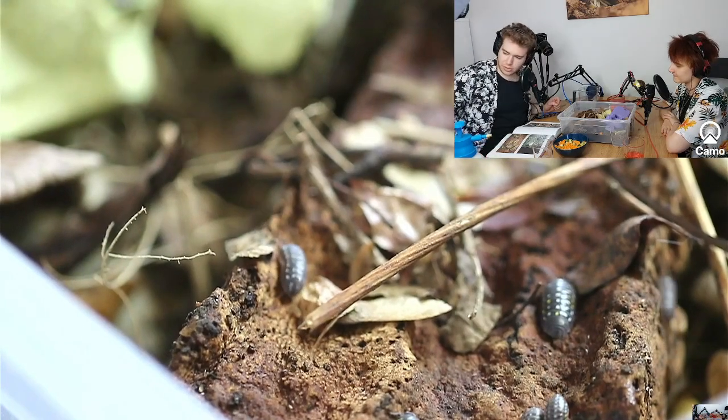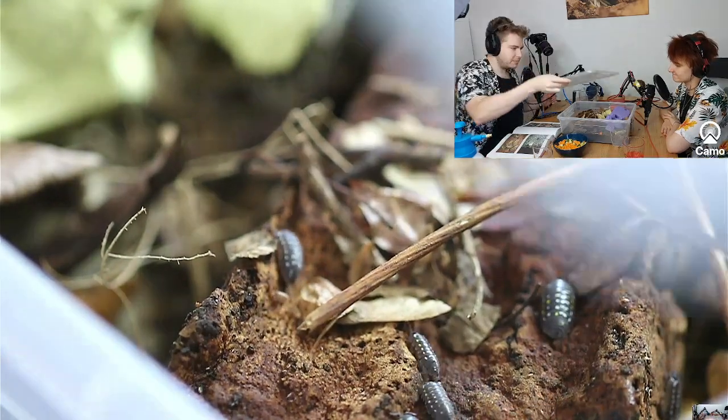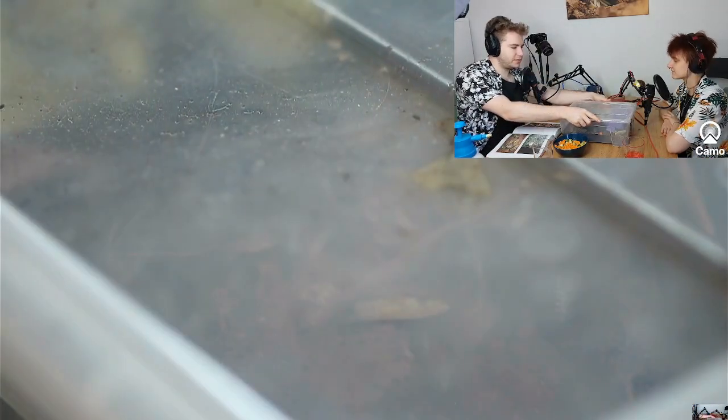Yeah, but in nature they would only eat the baby mouse if it was dead. Dead or dying, I guess. They don't leave anything behind.